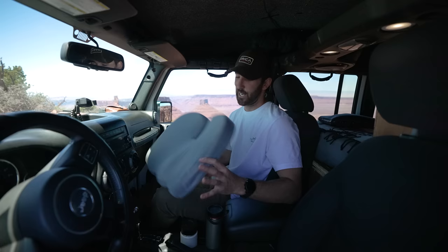On the driver's seat, you've got this butt pillow, and I usually get made fun of for driving with this, but it makes the world of difference. I spend a lot of time in this driver's seat, and if you have ever driven in a Jeep before, you know it's not the most comfortable seating, so having this really helps out, makes my back feel a ton better.